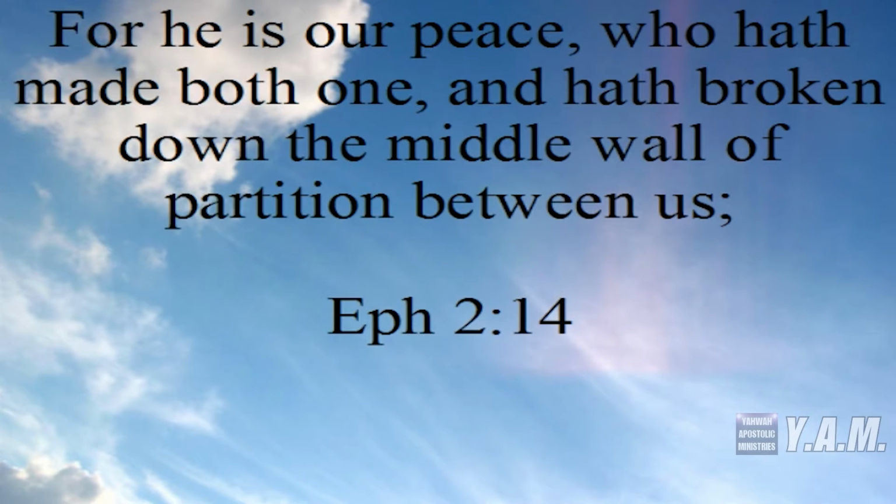Ephesians chapter 2, verse 14. The scriptures say, "For he is our peace," Yahweh is our peace, "who has made both one and has broken down the middle wall of partition between us." Amen. Let me explain that a little bit. What is that middle wall? Again, I'll get into this when we get into the tabernacle teachings in the future. That is that veil that was rent between the holy place and the most holy, the holy of holies.